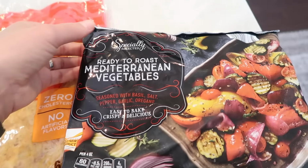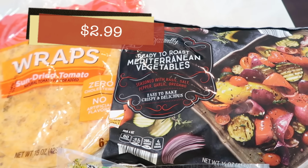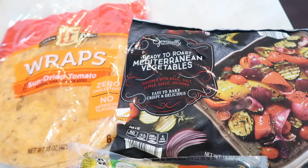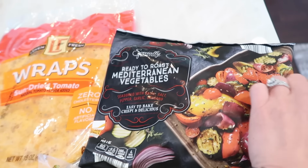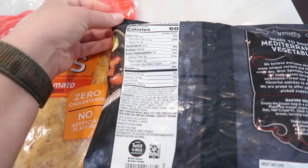And this is something I found that I thought would be really good. It's ready to roast Mediterranean vegetables. They're seasoned with basil, salt, pepper, garlic, and oregano, and you just bake them up, and it looked really good to me. And I'm really into the Mediterranean diet, so I think this is a good start.